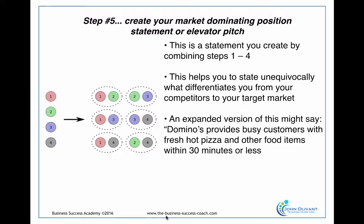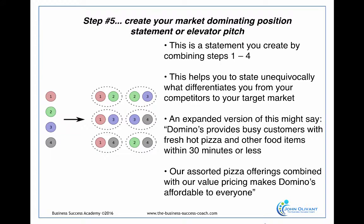An expanded version of this might say Domino's provides busy customers with fresh hot pizza and other food items within 30 minutes or less. Our assorted pizza offerings, combined with our value pricing, makes Domino's affordable to everyone. This presentation is all about helping you define your market dominating position, and then we can help you create a powerful statement to communicate this and the value you deliver to your market.